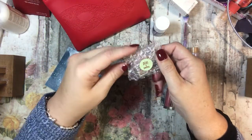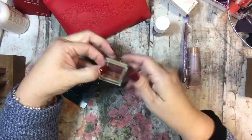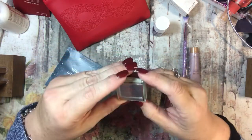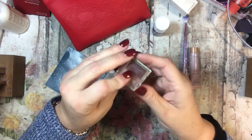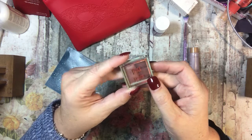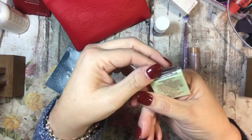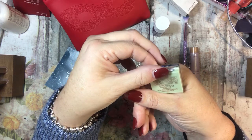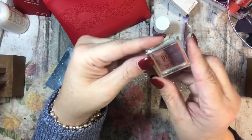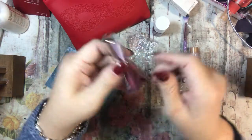And this says Pixie by Petra. And it's in little packaging, but it's cute little eyeshadow, I believe. Let's see what it says. Plum lace. It doesn't really say if it's eyeshadow, but I think that it is. Pretty colors.